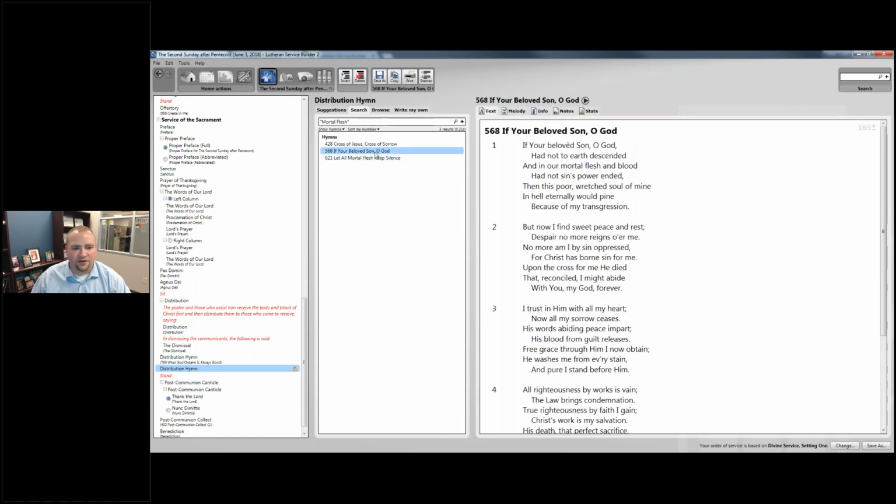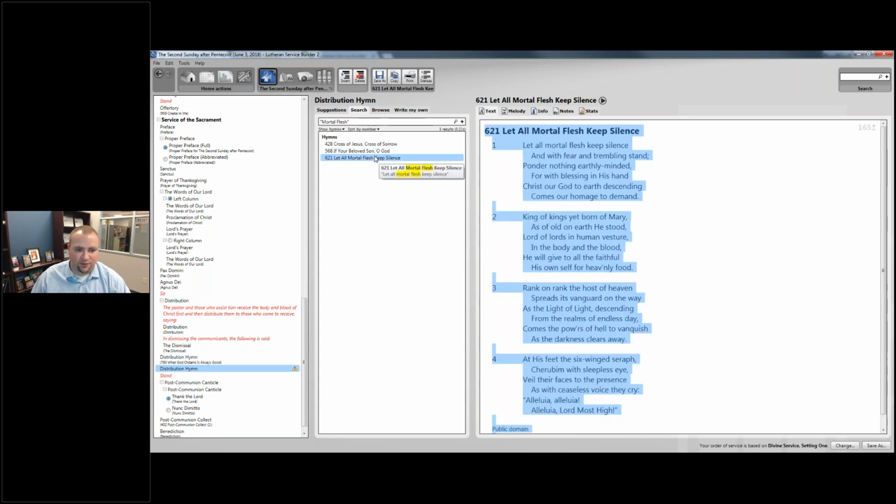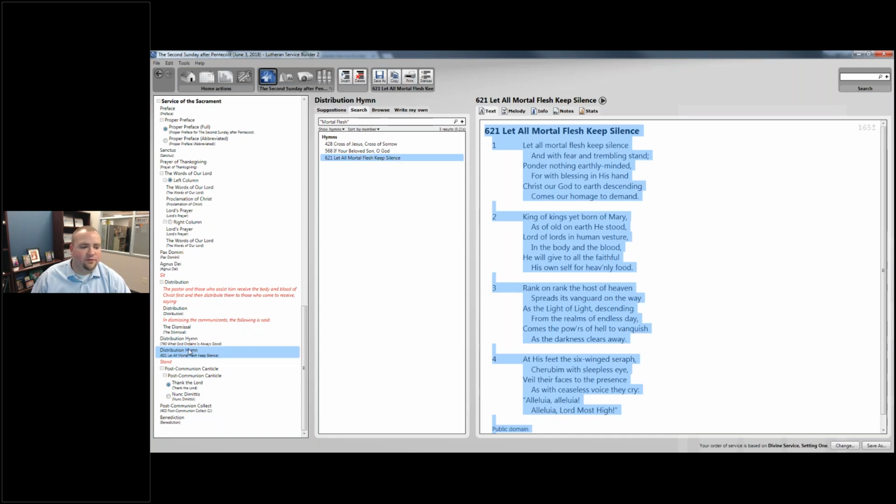"Your beloved Son, O God, and that is all in our mortal flesh and blood." Third line on the first stanza right there. So you can see why those came up, but really we're looking for this one right here. So Let All Mortal Flesh Keep Silence. Very good. And we'll continue down.